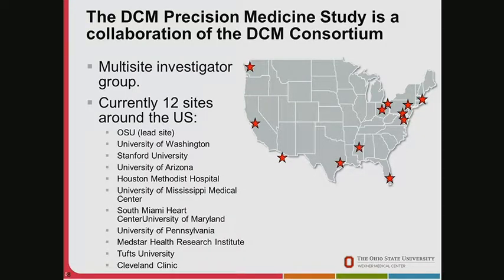This study is a collaboration of the DCM Consortium that we created here at OSU. It's a multi-site investigator group that is designed to promote and facilitate collaborations. Currently, the DCM Precision Medicine Study is the only study, because it's the first, hosted by the DCM Consortium. We have 12 sites around the United States, and they are shown here. Those sites have been chosen for their ability to identify appropriate candidates with idiopathic dilated cardiomyopathy, and also because they are located in strategic sites that can recruit ethnically and racially diverse populations. OSU is the lead coordinating and regulatory site for this study.